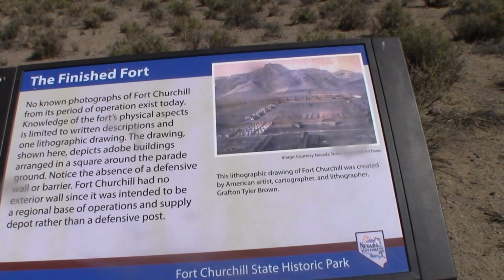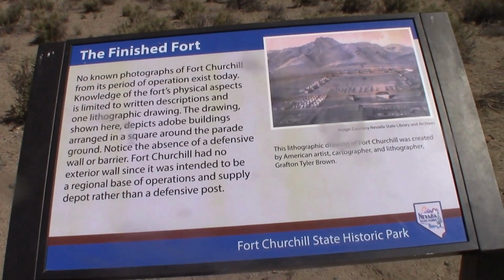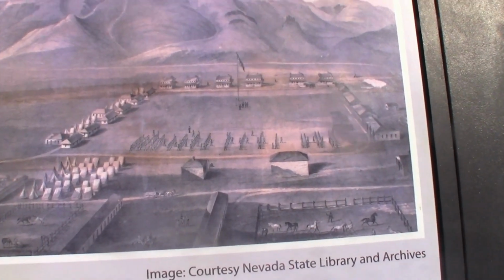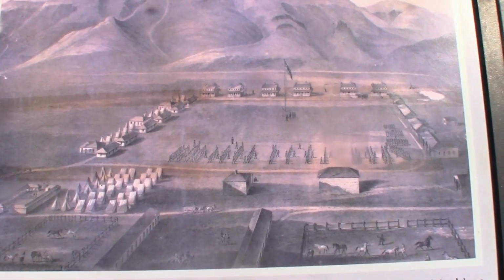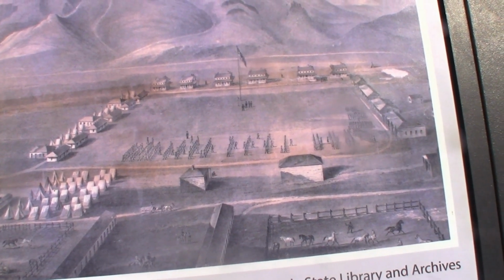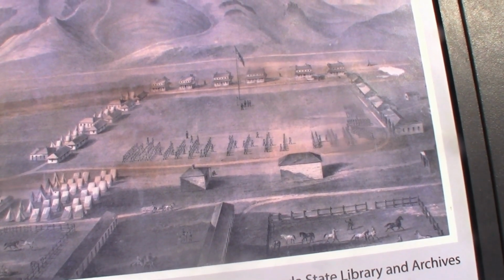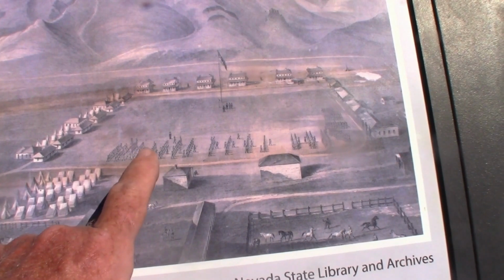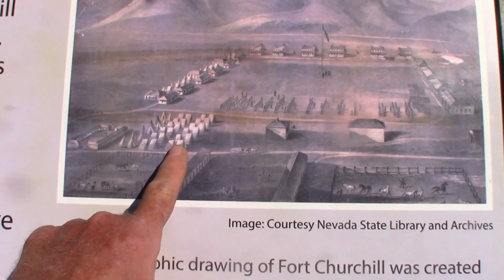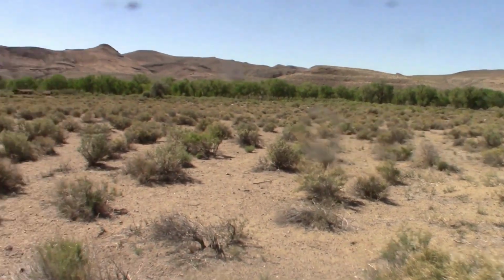So no known photograph exists of the fort when it was completed. So here's how it looked. An artist drew this picture of how the fort would have looked upon its completion. So these little tents, we're standing right about here looking at the parade ground where all the men are. And if I turn around, this whole area here is where all the tents were.